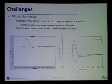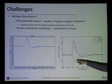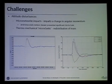This is what happens when a meteorite hits the satellite. These happen several times a day. Some of the larger ones we can actually tell where they came from, from the attitude control that's necessary to recover the orientation. This is another example here, which turned out to be a Perseid meteor.